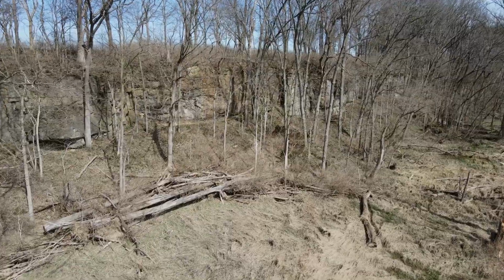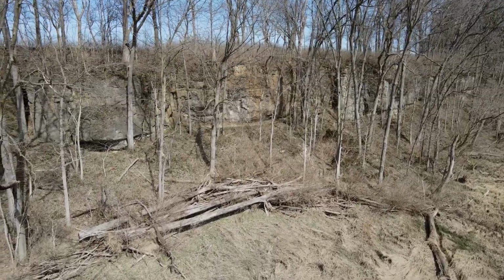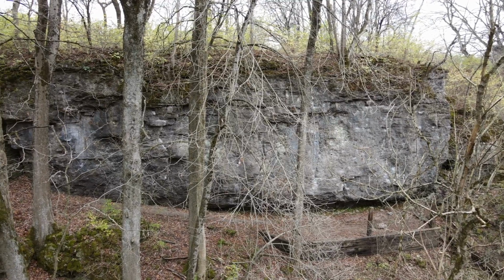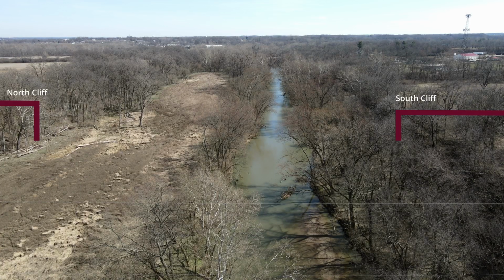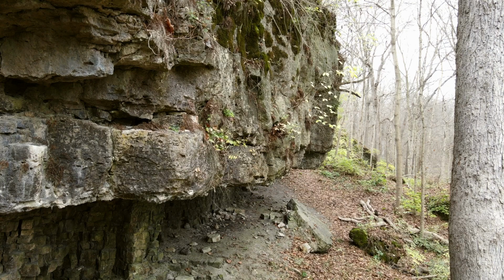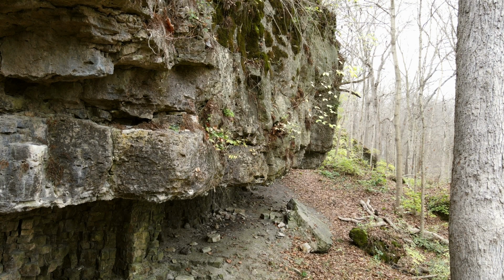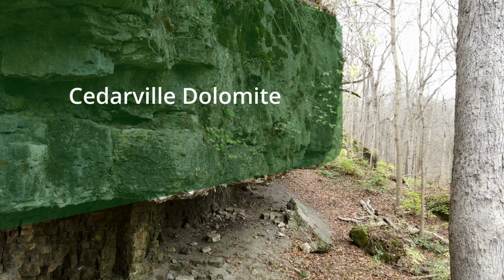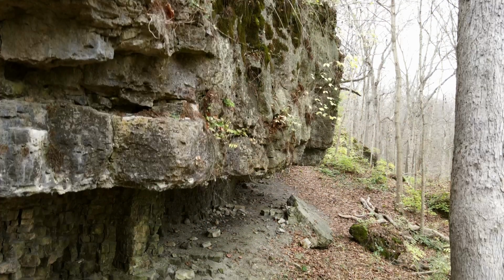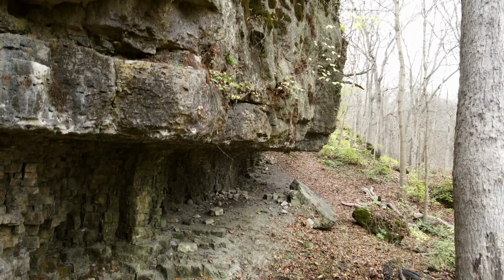Mad River Gorge consists of two massive walls of rock on the north and on the south side of the park. Working inward, you see a river floodplain, and running through the center is the Mad River. What you find here in the walls of the gorge are the formations of an overlain Cedarville dolomite and the under Springfield dolomite. Because the Springfield dolomite is less resistant, it creates these fascinating overhangs all across the cliff face.